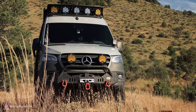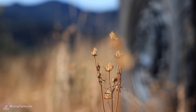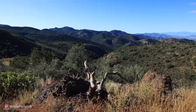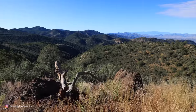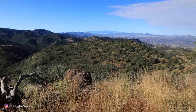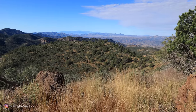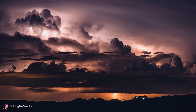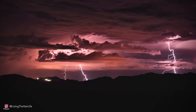The calm after the storm, just a matter of hours after those intense storms came rolling through here. What an exhilarating experience it is to be in the middle of these thunderstorms out here in Arizona. It's a cool opportunity as a photographer, as a filmmaker, to capture the fury as Mother Nature unleashes it down upon us here on Earth.